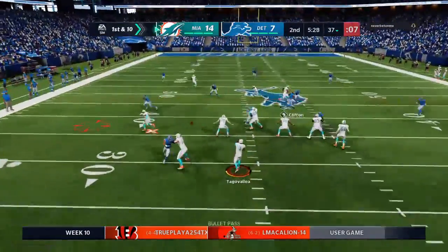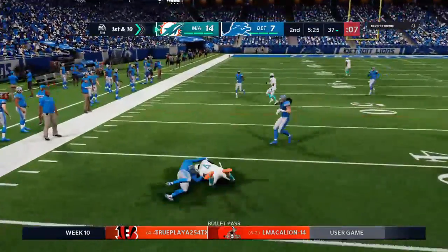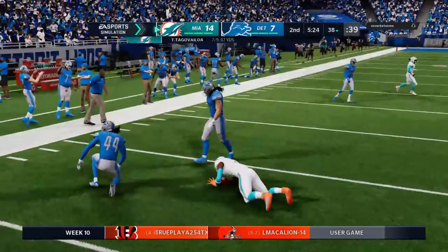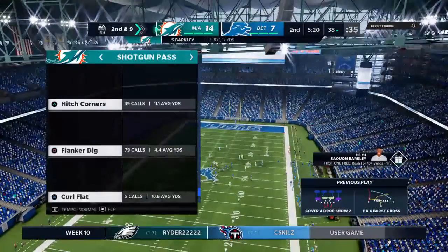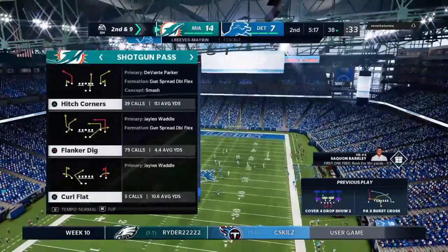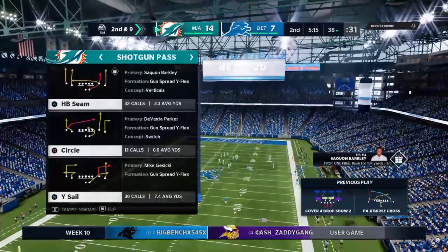On play action, here's Tua. Gets this out to Saquon Barkley. And they will only muster a yard here to the 38. A good rally to the football keeps him to only a yard, and it's second down at the 38-yard line.